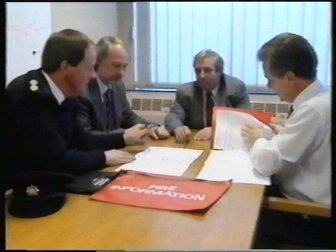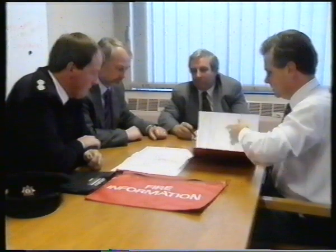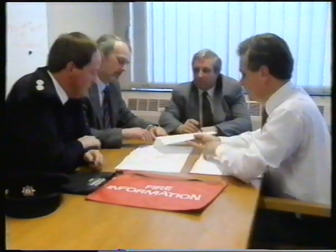In this instance, we've worked very closely with the local BT management in order to provide a specific fire pack which is available to firefighters on arrival at the premises. Regular exercises have validated the plans, and from a fire service viewpoint, we are in a much better position to deal effectively with an incident at a telephone exchange in this area from both the safety of personnel and damage limitation points of view.